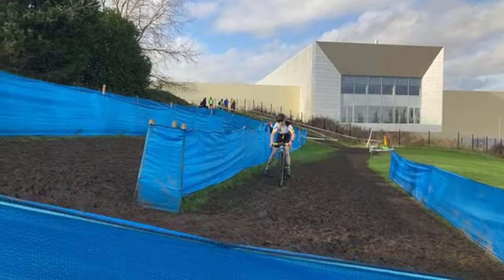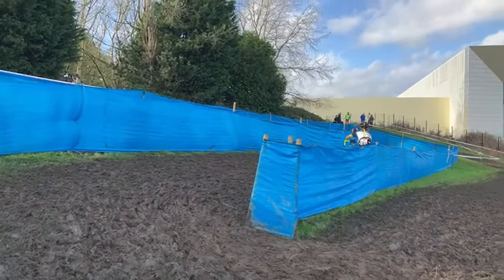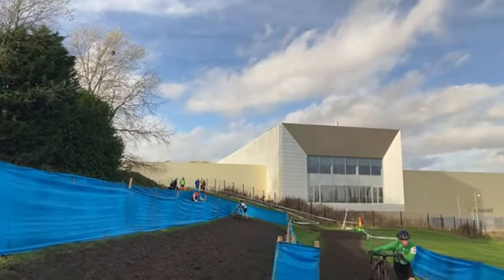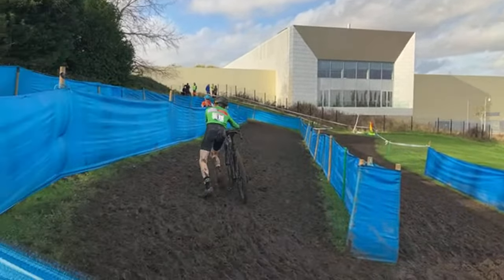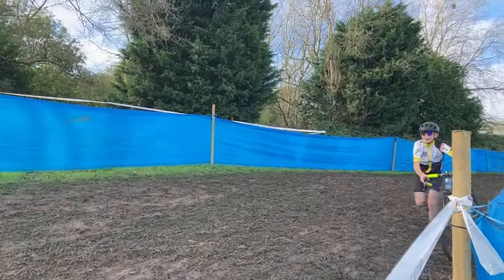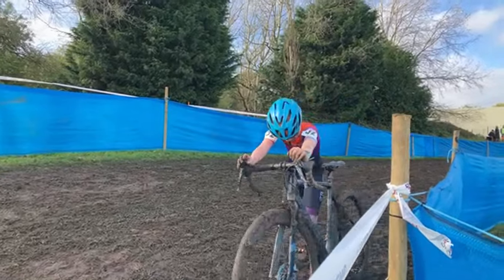So this is number 2, and he is our leader, really trying to scramble up there, trying to get a good gap. He does have a good gap though on our series leader in his recognizable green jersey, and he's not given up either. Come on. Well done.